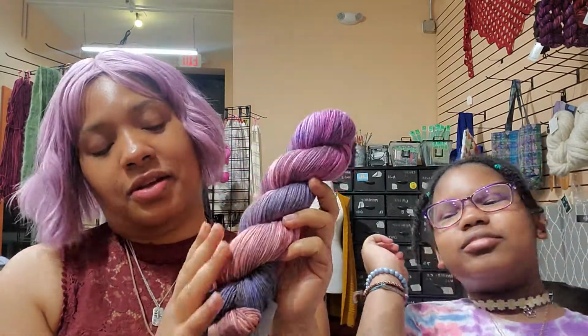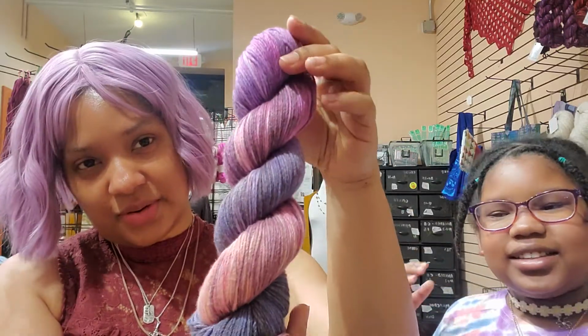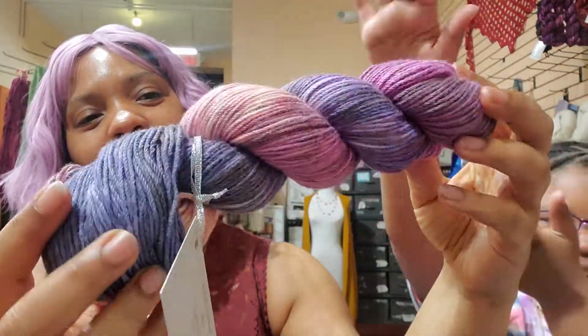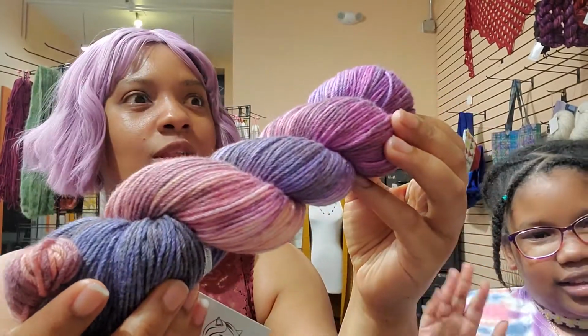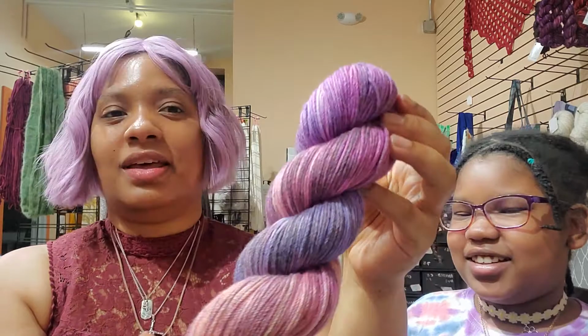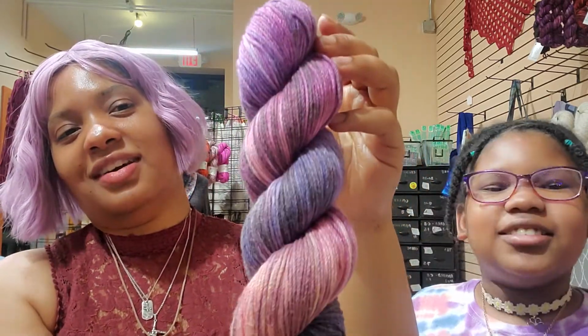So our last color here is Luisa, of course. Yes, a beautiful Luisa. Do you like Luisa? I like Luisa. Okay, let's just ignore her. Beautiful Luisa. So, let's see if we can show them all together. Can we show them all together? That's a lot of yarn.